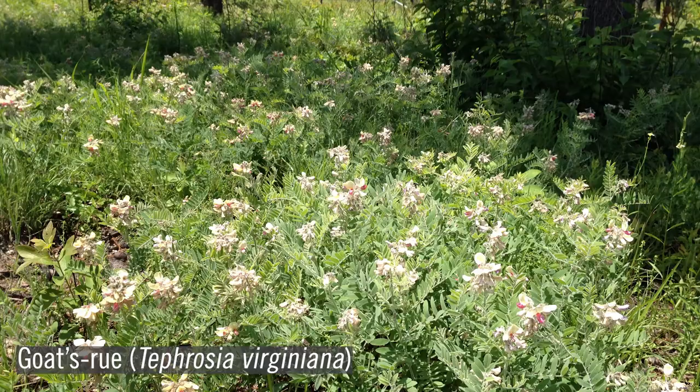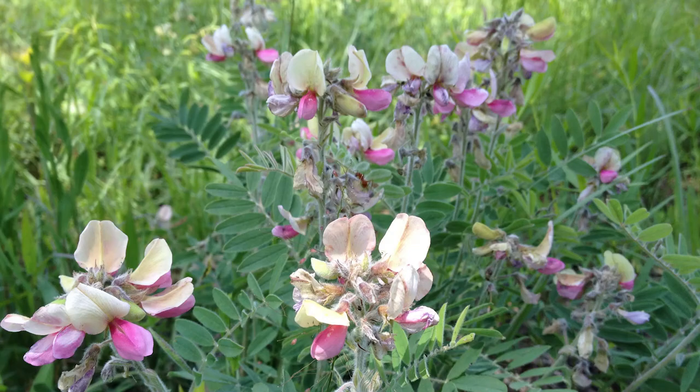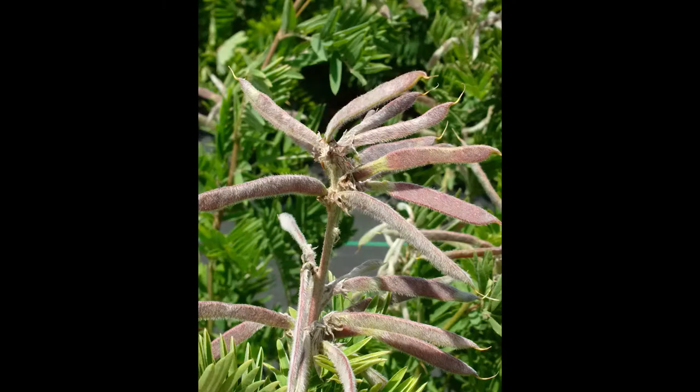Goat's rue, Tephrosia virginiana, has a clumping habit. The plant has silvery hairs, pinnately compound leaflets, and the flowers are a light, creamy pink. This is a longer flowering species, blooming from spring to fall. The 2-inch seed pods are slightly flattened, and the seeds are eaten by bobwhite quail, turkey, and many songbirds.